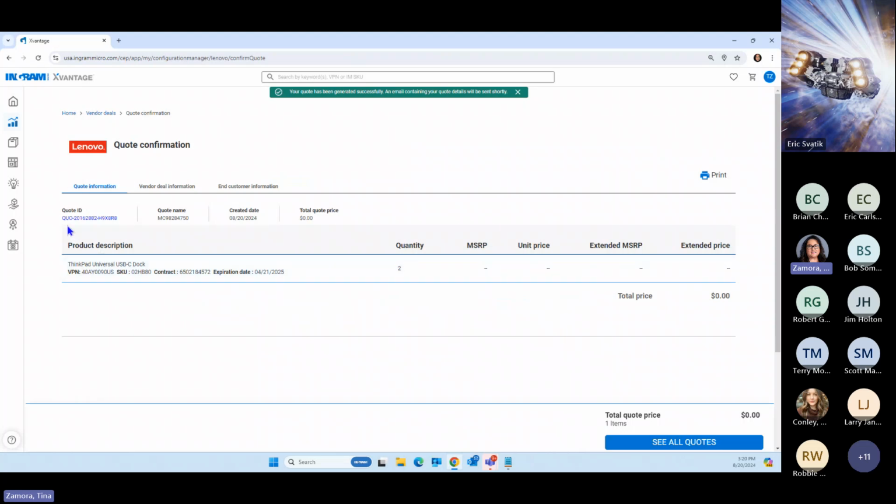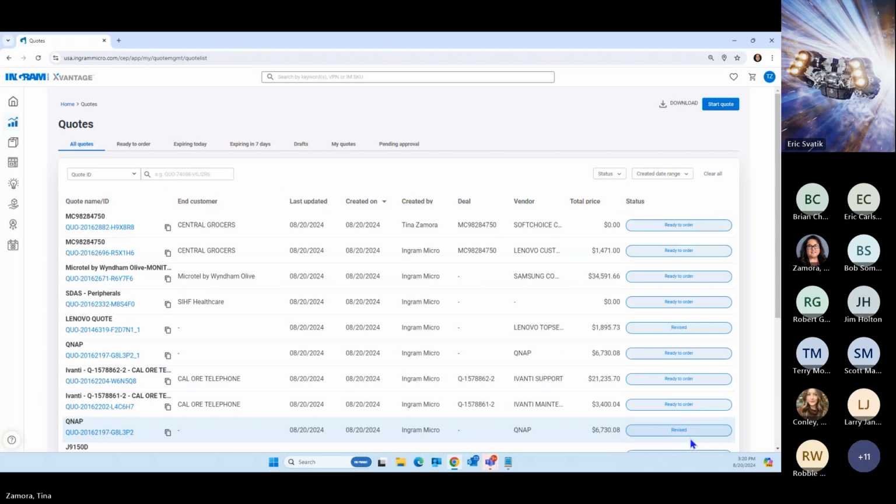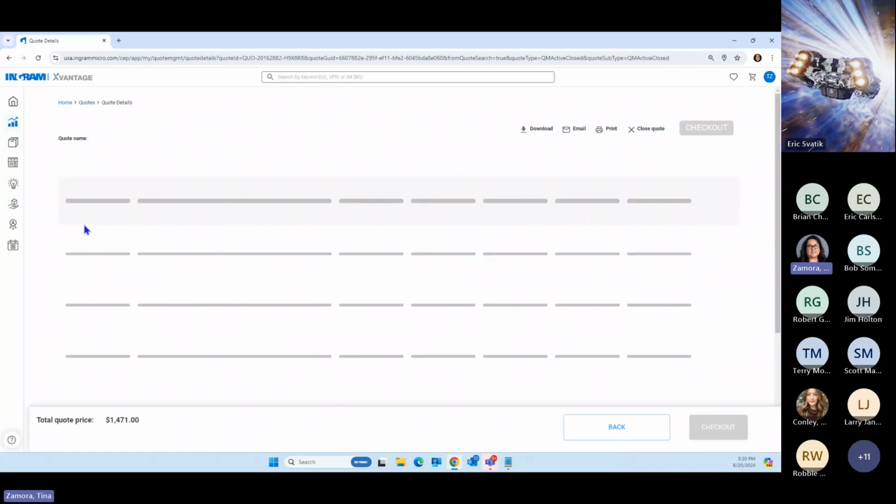Okay, so I've got my quote number here. I can go to see all quotes. I've got one item on my quote. I can print this quote as well, and I'll click on see all quotes. And again, I can see here that here's my quote. My quote is ready to order. I'm going to click in that.